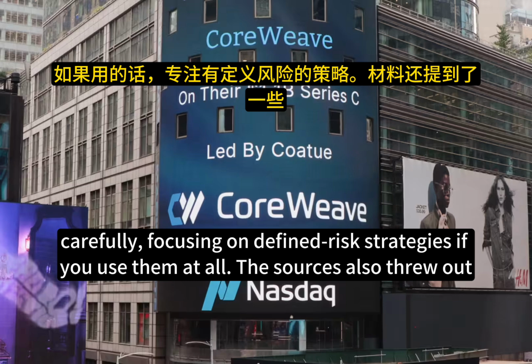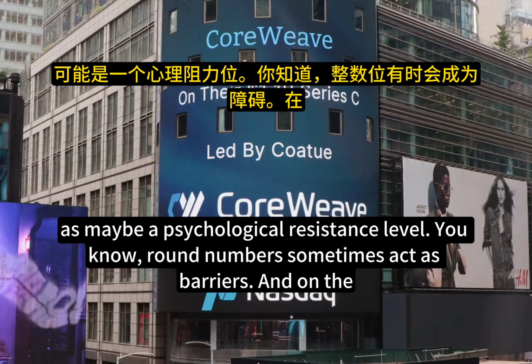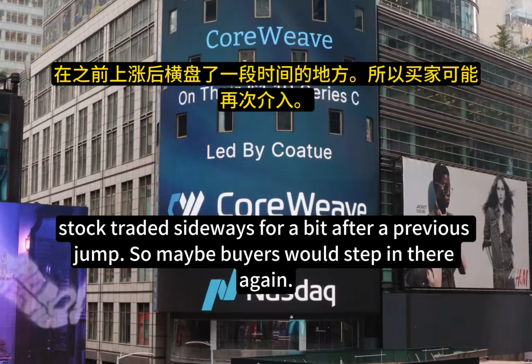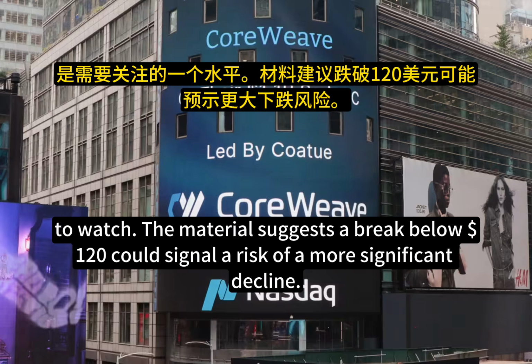The sources also threw out some specific price levels to watch on the chart. Yeah, technically, focus points. They mention $160 as maybe a psychological resistance level. Round numbers sometimes act as barriers. And on the downside, support. A potential support zone is identified between $130 and $135, described as a place where the stock traded sideways for a bit after a previous jump, so maybe buyers would step in there again. Okay, $135 is potential support, and one lower level mentioned. Yeah, $120 is noted as a level to watch. The material suggests a break below $120 could signal a risk of a more significant decline.